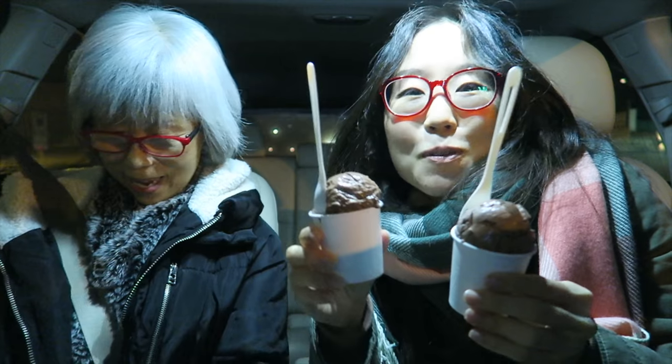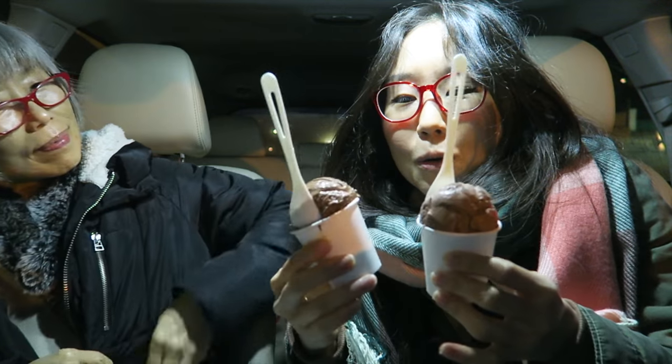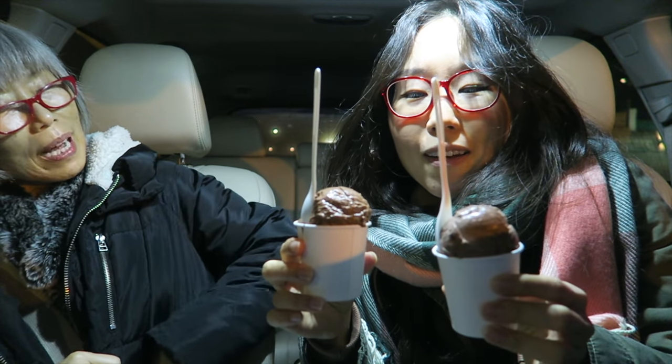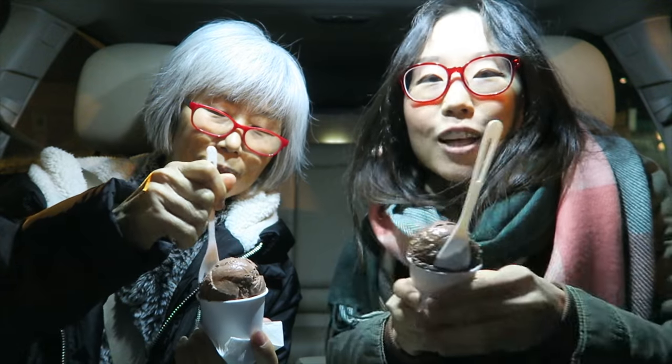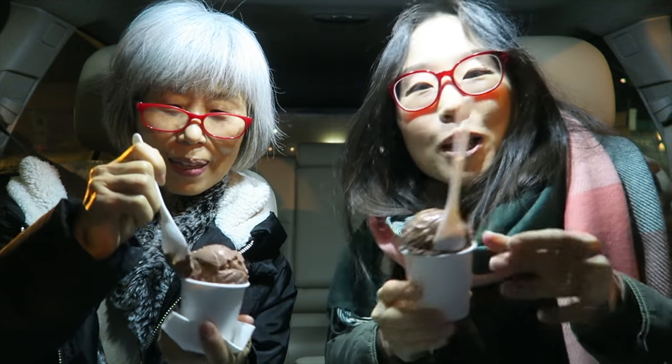Okay, so Mommy O and I, both our ice cream selections are brown. So we don't really know what's what. I know. This is yours. This one's mine? Okay. This is mine. It's cold. Yeah. I don't know why we're eating ice cream. It's chilly. Because the ice cream shop is there.